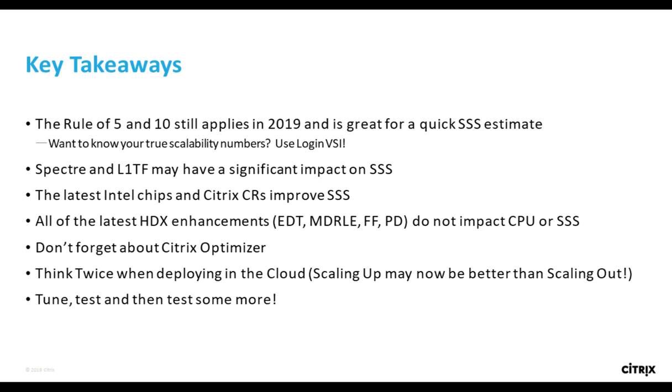The other thing too, all the latest HDX enhancements, right? I showed EDT having no impact on CPU, and therefore no impact on single server scalability. The other ones there, like fuzzy first and progressive display, also don't impact CPU. I didn't show you slides with all the details, but you can take my word for it. And then don't forget about Citrix Optimizer.